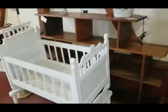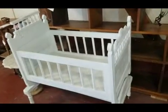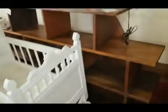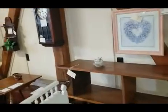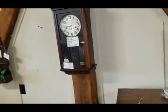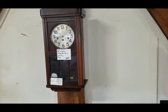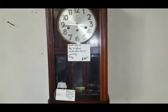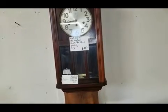Real nice. This used to be a walnut arts and crafts style crib. It does rock back and forth, and it's a real nice decorator piece. We would not recommend it for children, of course, because of the safety issues nowadays. But we also have a really nice wall clock. This is by Junghans. Nice Westminster chime. It's working. It has the keys.